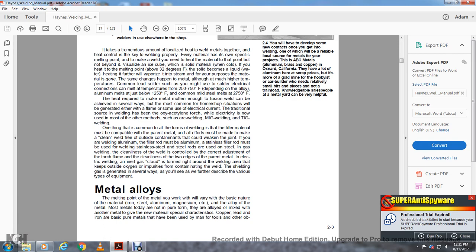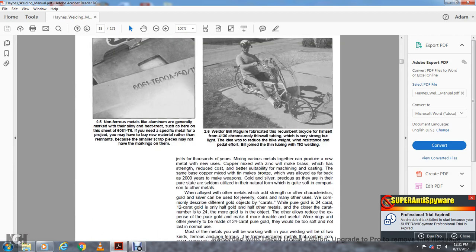Copper, lead, and iron are basic pure metals that have been used by man for tools and other items. For up to 1,000 years, people have mixed various metals together to produce new metals. Copper mixed with zinc makes brass, which has strength with reduced copper content and is more suitable for machining and casting. Bronze, basic copper mixed with tin, allowed for the making of weapons back 2,000 years. Gold and silver are found in a pure state, and were utilized in their natural form.